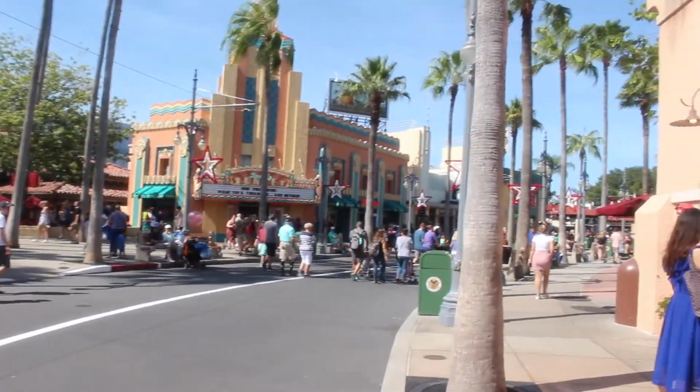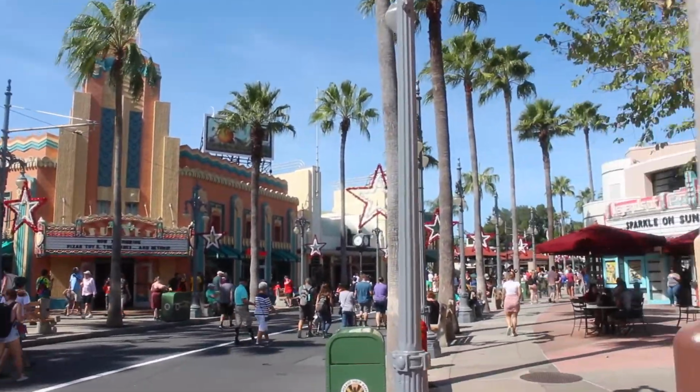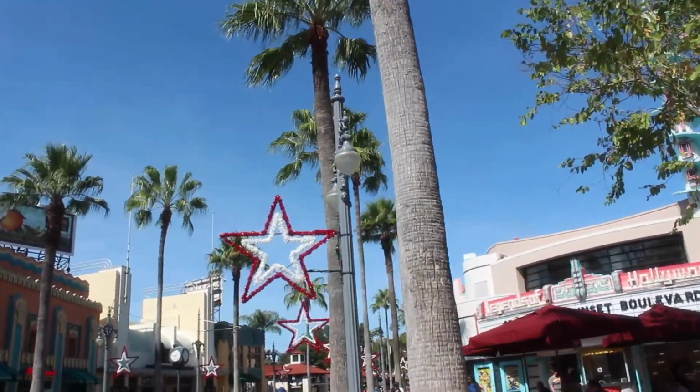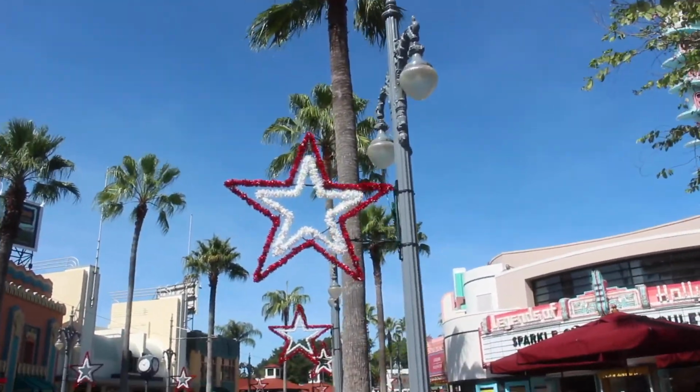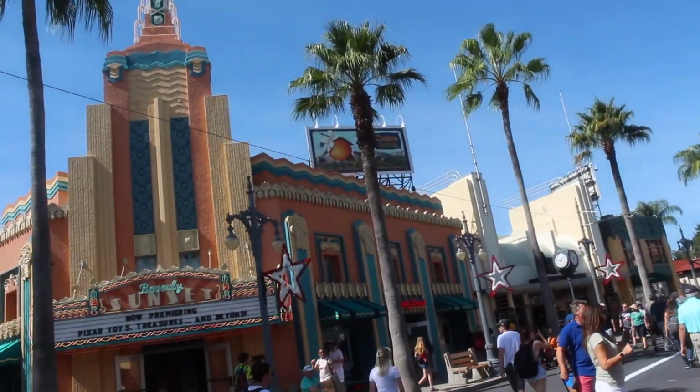Just taking a quick glance down Sunset Boulevard, you can already tell they're getting ready for Christmas. Looks like these stars were set up recently, and these are really nice little Christmas decorations right here. It'll be fun to see what all new comes in the next couple of weeks, Christmas-wise. I'm going to try to keep my eye out.